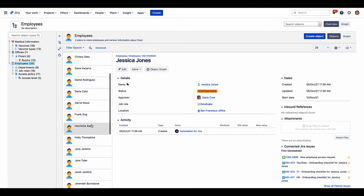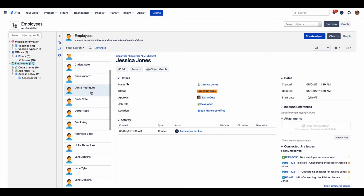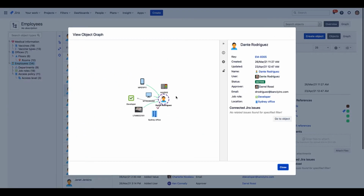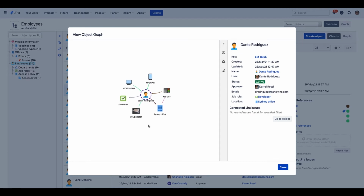And once it's complete, it'll look like Dante's, which we can see here, and then explore the asset's role and location associated with him. Capabilities like these allow multiple people or teams to work on a request with only the information they need for their particular step. Okay, let's head back over to the central service desk.